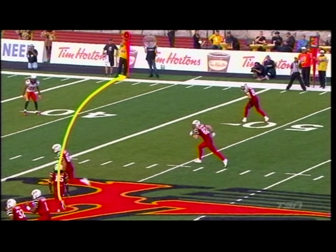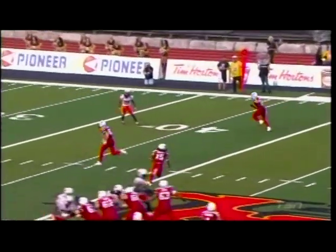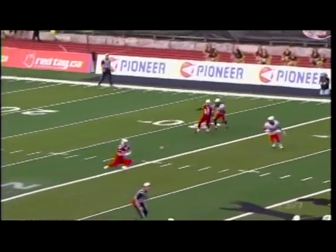They do a nice job with the combination of routes here, getting that flat route out of Tavoy Moore. That opens things up on the inside. Moore pulls defenders out with him, opens up a whole window on the inside for Ellingson on that hook.